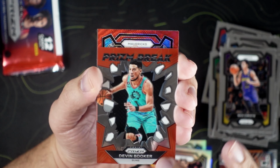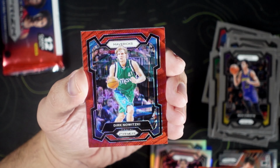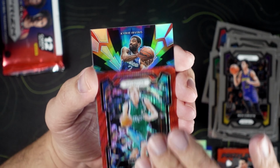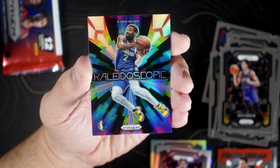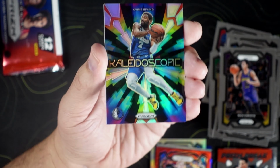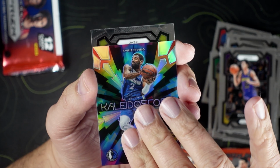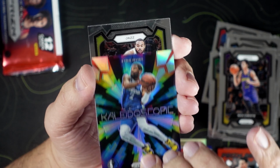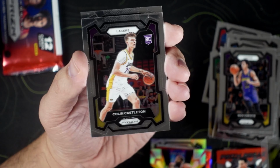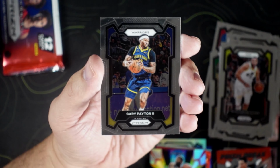Mavs, Derek Lively, Luka, Dirk. I'll take a Dirk. Kyrie Irving on the Kaleidoscope. I really like these Kaleidoscope inserts. They look pretty awesome. They are not rare, so there is that. Talen Horton-Tucker, Colin Castleton, and then a Gary Payton II.